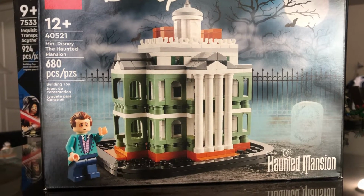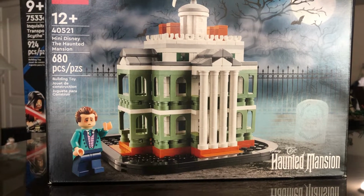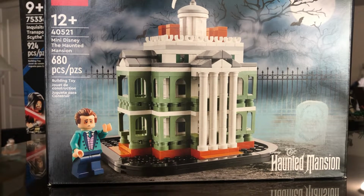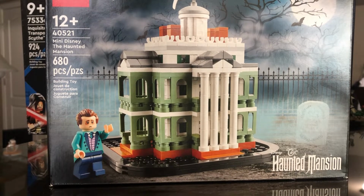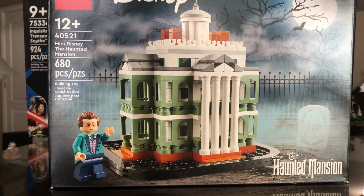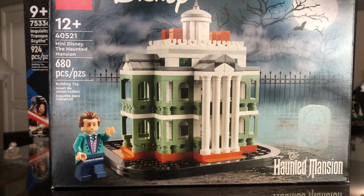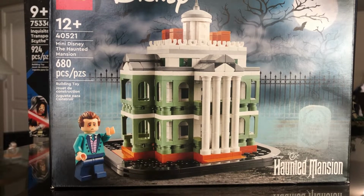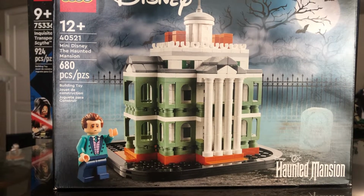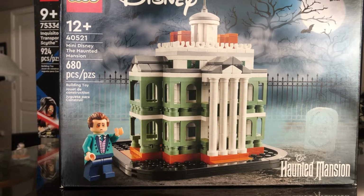Do I want an actual Disney Haunted Mansion from Disneyland built modular style? Yes, I do. But with everything that's going on with the price hike and a lot of sets that I actually want right now, especially spending $400 on this castle, I am glad they did not come out with a full scale one right now, because like I said, I had to pass up on the Sanctorum. I will get it in the future, but if they would have come out with a modular sized Haunted Mansion, I know I would have probably dug into my savings and actually bought it, just because I was like, oh, I want it now. Now again, I'm patient, and I could wait.